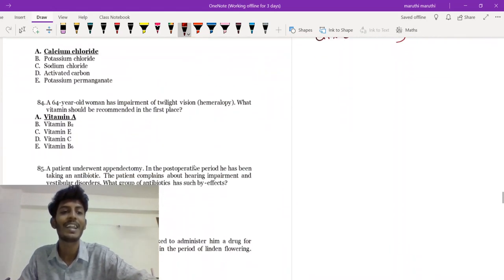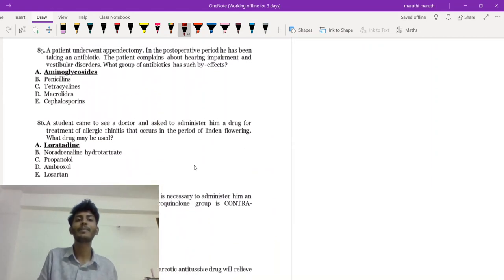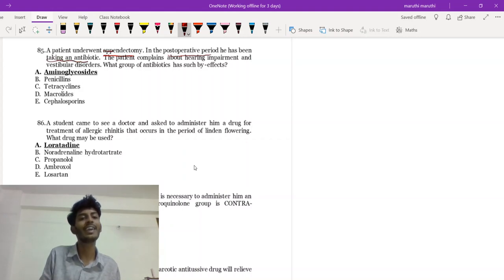Okay. We already discussed the 84th question some time ago. Now let's go to the 85th question. A patient underwent appendectomy. In the post-operative period, after the surgery, he had been taking an antibiotic. Obviously, during this post-operative period, we do give antibiotics to prevent any other infections from happening. The patient complains about hearing impairment and vestibular disorder.